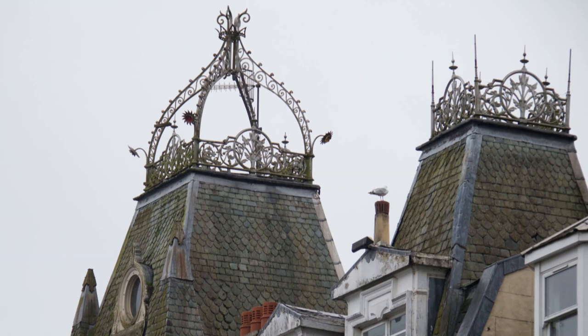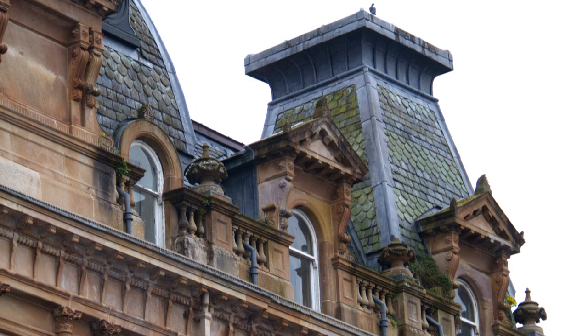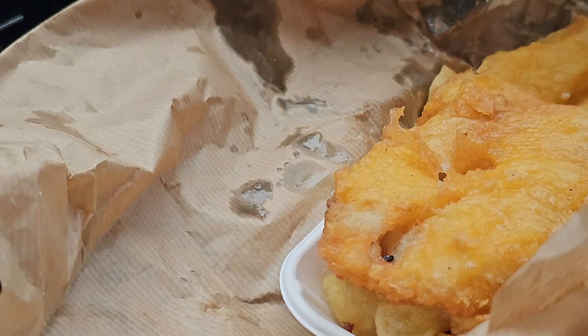The food, I have to say, is recommended. It's delicious and it's traditionally wrapped up in newspaper. And all wrapped in newspaper.